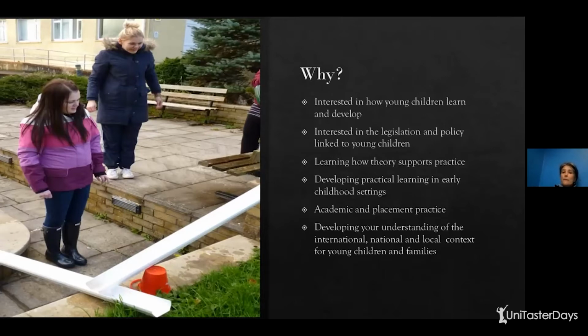You might be the type of person who likes to link theory and practice, learn about all the important, we use names like Piaget and Vygotsky and Froebel and Maslow on these types of courses. Well, you learn about those people, who they were and how they've influenced how we think about working with children and supporting children.